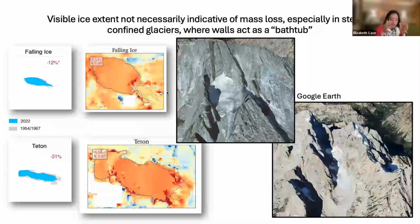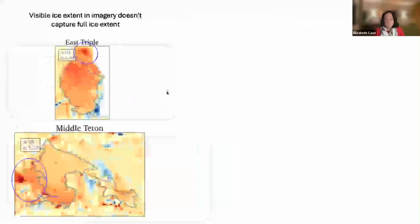And that's because of the way that these glaciers are embedded in what I like to call these bathtubs of stone walls. When you pull the plug in a bathtub, the area of the water doesn't change, but it's certainly lowering and changing in volume. And that's really what we're seeing here. We're seeing the glaciers really decrease in surface height, but not really change much in aerial extent.